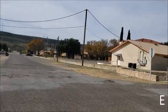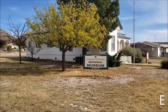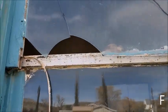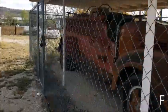So down the street from the Terrell County Public Library, there's a Terrell County Memorial Museum. I had no clue. So for outside displays, I got an old fire truck. Doesn't look like this place is used much. Broken window. Some pieces on the ground. Yeah, because there's a phone book sitting in the doorway where the main entrance is, so they haven't picked that up, and it looks dusty.